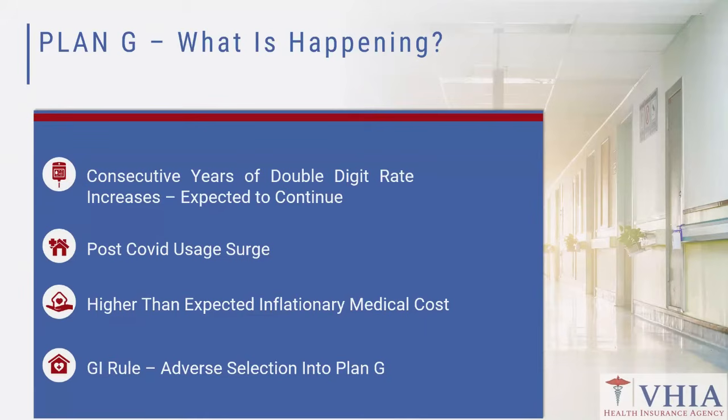So, unfortunately, what we've seen over the past couple of years is out of the normal double digit, 10 plus percent rate increases on these Plan Gs. And the industry's telling us as brokers, you better prepare your clients for that going into the future. Maybe not so much here in Virginia, but I've seen some carriers in other states have astronomical rate increases of 30, 40%. I've seen carriers do 3 rate increases in one single year. So the Plan Gs have undergone a lot of rate increase pressure.